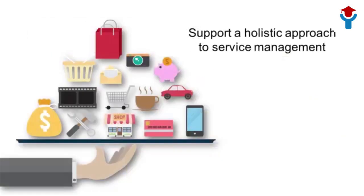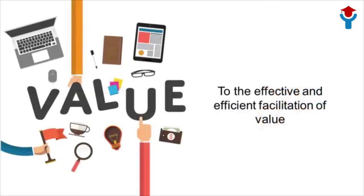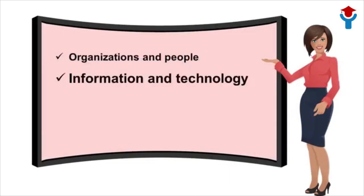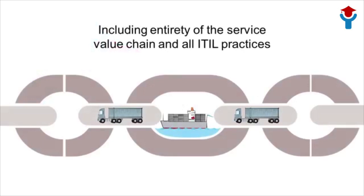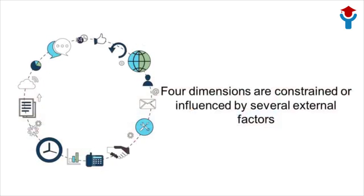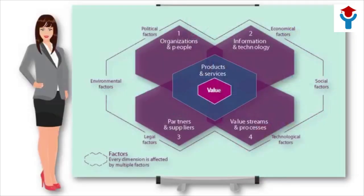To support a holistic approach to service management, ITIL defines 4 dimensions that collectively are critical to the effective and efficient facilitation of value for customers and other stakeholders in the form of products and services. These are organizations and people, information and technology, partners and suppliers, value streams and processes. These 4 dimensions represent perspectives which are relevant to the whole SVS, including the entirety of the service value chain and all ITIL practices. The 4 dimensions are constrained or influenced by several external factors that are often beyond the control of the SVS. The 4 dimensions and the relationships between them are represented in Figure 3.1.